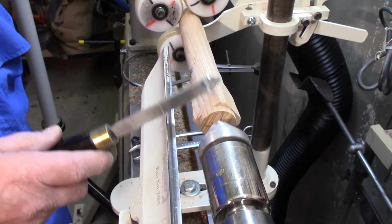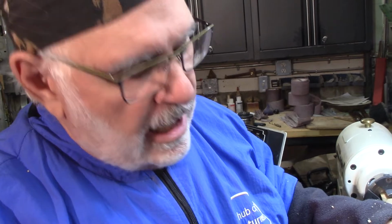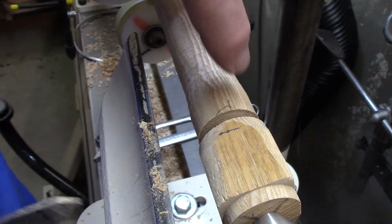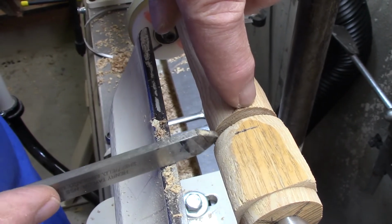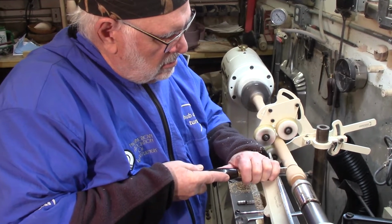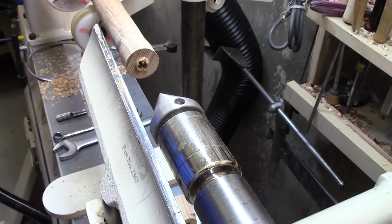Now we're going to part off the joiner end. And when I part this off, I try to make the cane end concave. Here, I want only the outer rim to touch, which is the joining part, and that allows some more space for glue. I'm just going to trim that up.